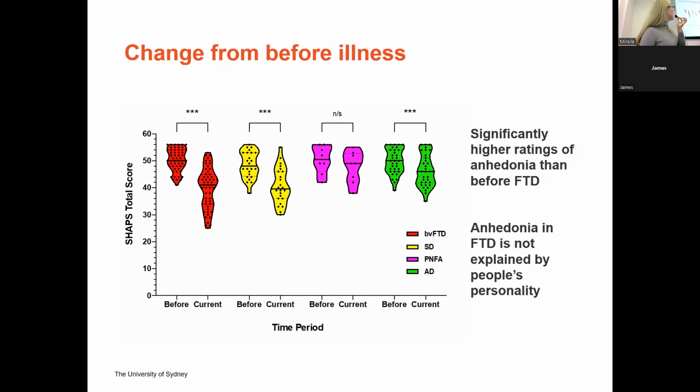Also in the Alzheimer's disease, we actually saw a significant difference there as well. But if you recall from the previous slide, their scores weren't significantly different from healthy controls. But still a little bit of an increase in anhedonia with the disease. Whereas we're not seeing any significant difference in the progressive non-fluent aphasia patients. So really this tells us that anhedonia is not just explained by someone's personality prior to the disease. This is actually a feature of the disease progression.